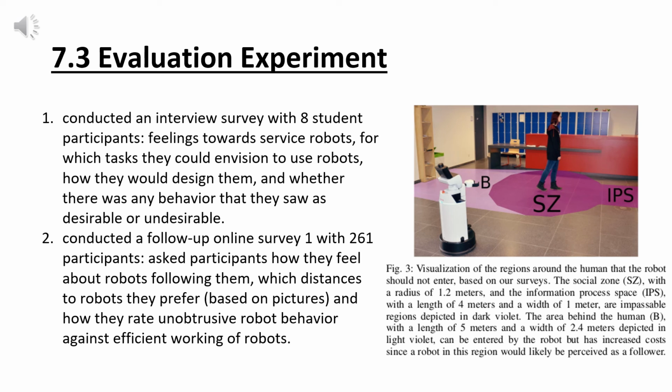They found that 61% of the participants did not want a robot to follow them. 57% would accept a reduced work performance if the robot would behave more unobtrusively, supporting the trend of the interview study. Regarding the robot distance, we found that 77% of the participants had no problem if the robot was moving at approximately 3 meters in front of them, as long as the robot did not enter their IPS zone. While only 58% would say the same if the robot was moving at the same distance behind them. However, this number increased to 70% if the robot was at least 5 meters behind the human.